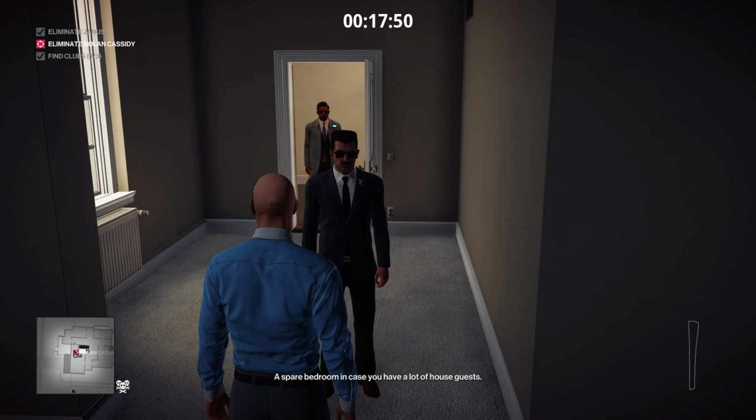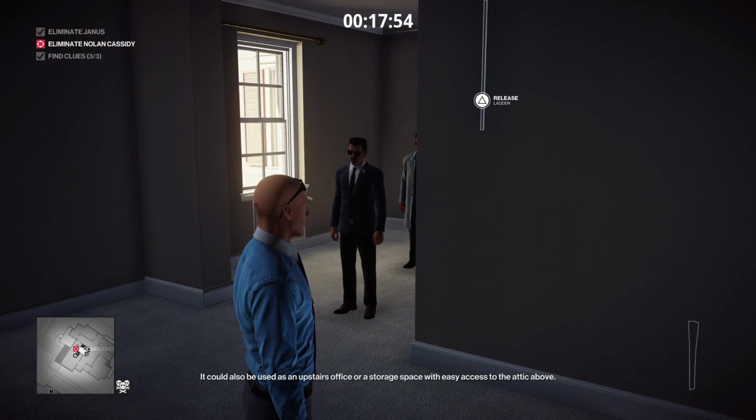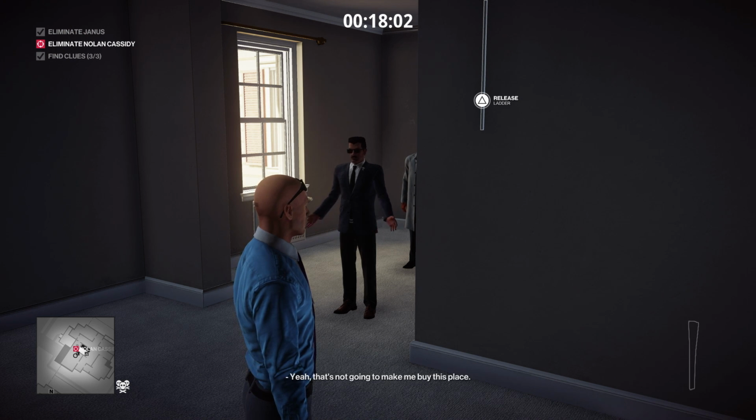A spare bedroom, in case you have a lot of house guests. It could also be used as an upstairs office, or a storage space with easy access to the attic above. Yeah, that's not gonna make me buy this place. Let's move on.